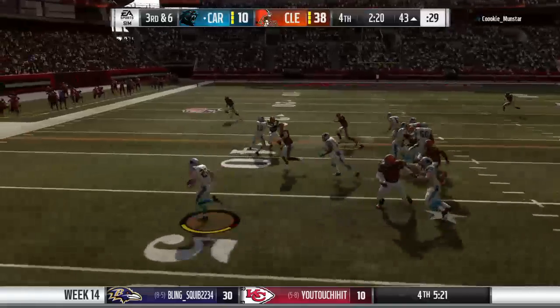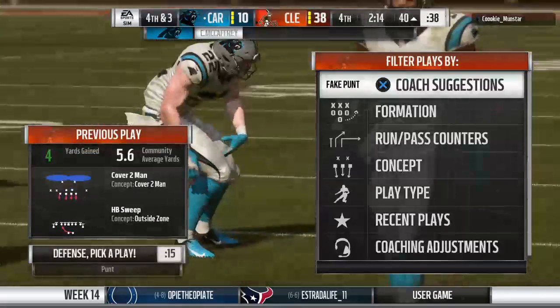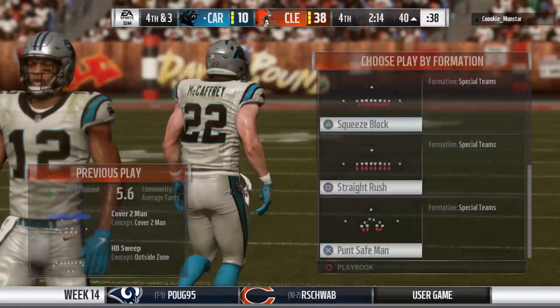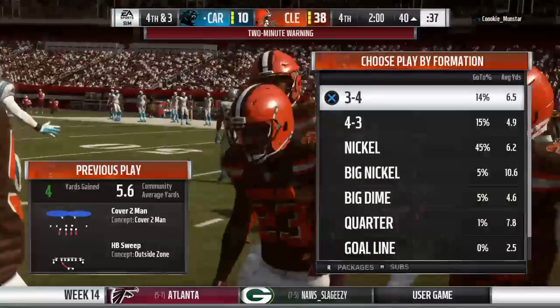3rd down, here's McCaffrey. And he'll be brought down, it looks like right at the 40. 4 yards on the pickup there, but it's going to take him to 4th down. Not too many offenses want to turn down long drives, but when you're down what they are, they've got to pay it off with some points.